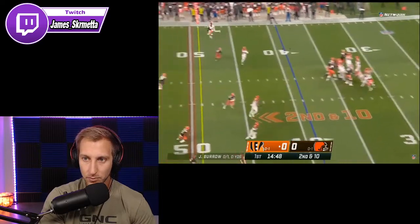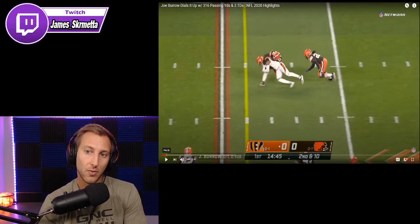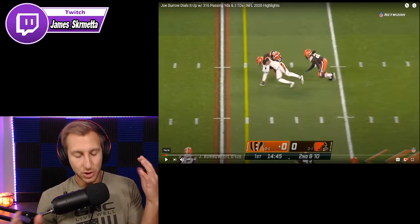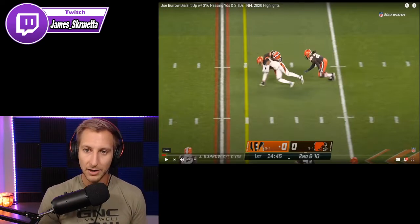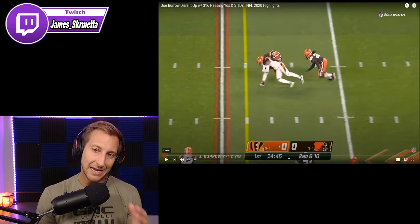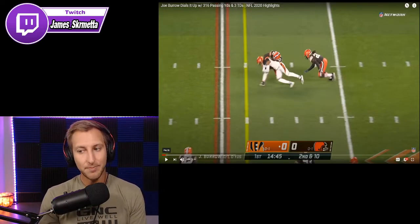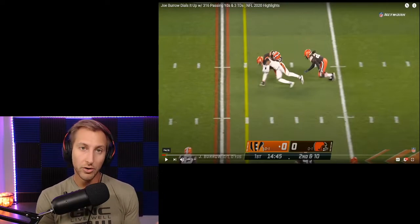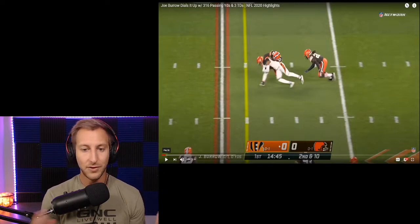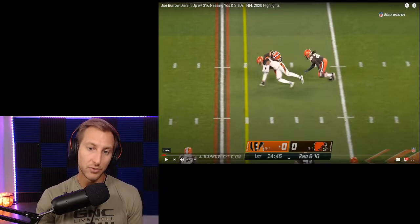Empty backfield with Burrow. Quick setup and throw. So we talked about this before, that Zac Taylor is very conservative with Burrow a lot of the time. It's a lot of quick routes, a lot of slants, a lot of screens, a lot of crossing routes, all that stuff. That is a lot of what Zac Taylor has lined up for Burrow. But you'll see Burrow is at his best whenever he's rolling around, whenever he's making his progressions, or whenever he's in a 2-minute scenario before the half or at the end of the game. Whenever Burrow can just go out there and play and they take the training wheels off, he's really, really good.